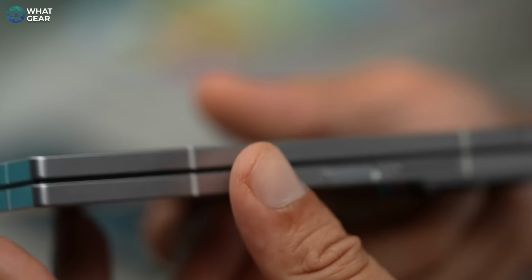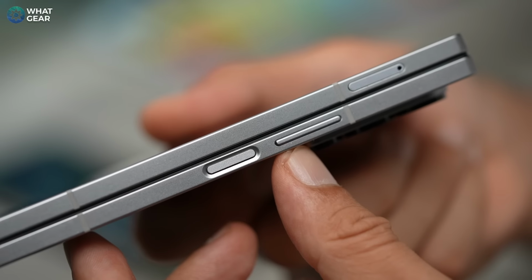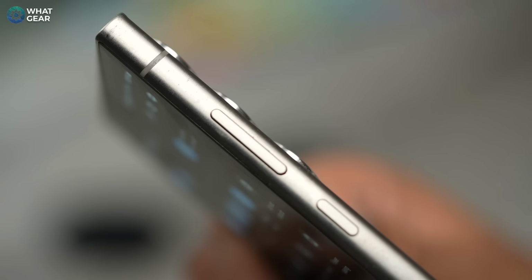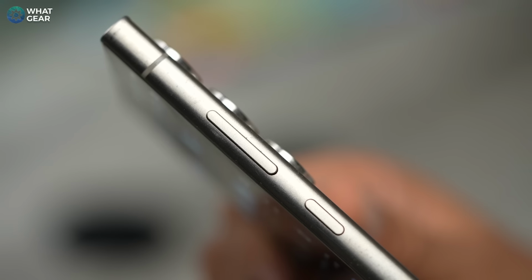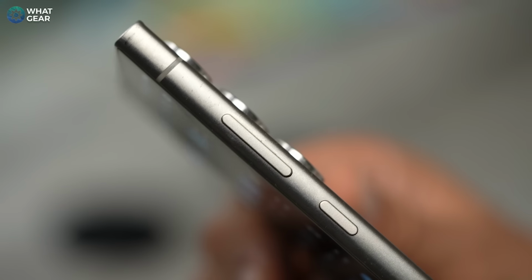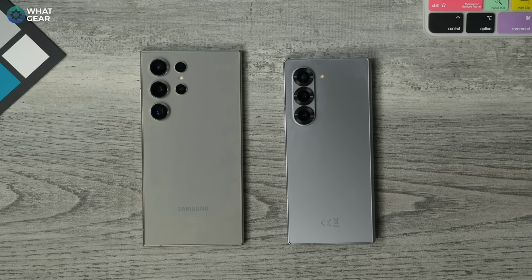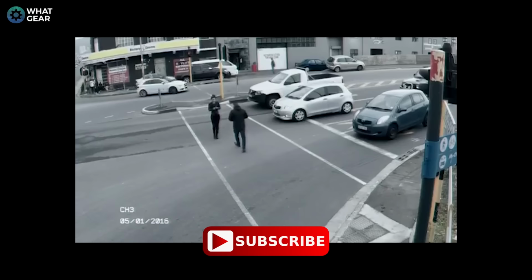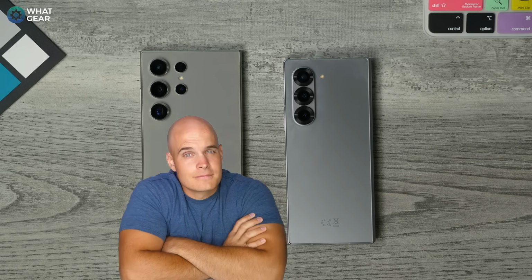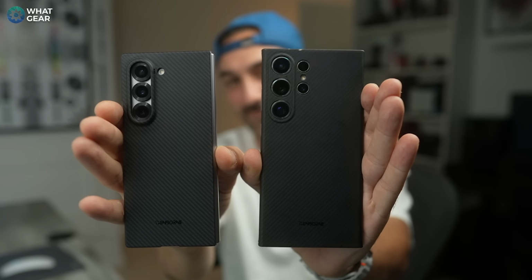Now check this out, Samsung have used their Armor Aluminium on the Z Fold 6, which is more robust than most phone metals out there, but a stronger, more premium titanium is used on the Galaxy S24 Ultra. Like I said before, this doesn't change the user experience much, but it does make the S24 Ultra more robust and scratch resistant without a case and a screen protector. However, one losing battle for both phones regardless will always be phone versus pavement, and also phone versus JerryRigEverything. So check out the link in my description if you want an unsponsored case recommendation from me.